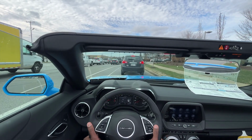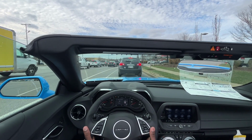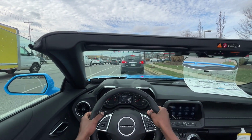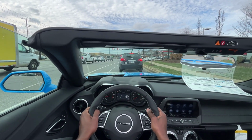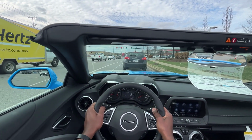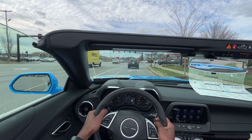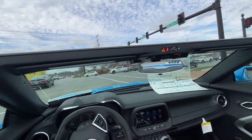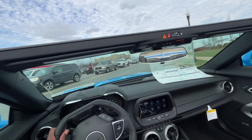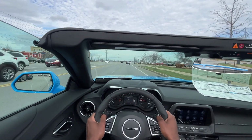But I'm gonna keep it in sport mode for most of the test drive, just because if I'm getting one of these, that's kind of where I want to keep it for driving on the weekends and having a little fun. But I'll test out the tour mode after we get off the interstate, so y'all can kind of see if you're just cruising around town and don't necessarily want to be extremely loud. But me, that's how I like it.